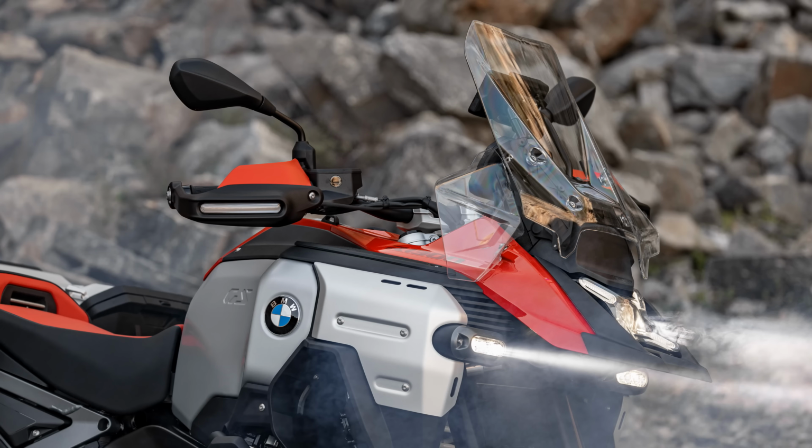This one now adds Enduro as a standard riding mode. The new GSA has LED lights all round, as you'd expect, and it's got auxiliary riding lights as standard. They've got this sort of flat design. Adaptive ride height is available as an option on this bike. Again, it's something that the standard GS has. It's an amazing function.